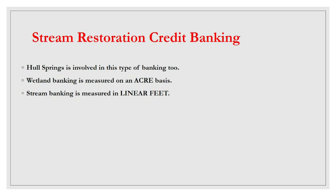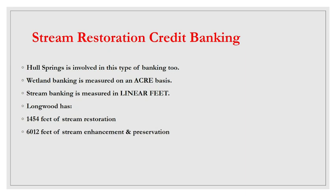Why do I need to share this with you? Because it doesn't seem that important, other than I want to share with you the data for Longwood, and you need to understand how I'm measuring them. So Longwood has 1,454 feet of stream restoration, right? That is a lot of feet. And it's got 6,012 feet of stream enhancement and preservation, right? So we're talking about different levels of activity, restoring versus improving. And as I said, they can sell these credits as well. Works very similarly to wetland credits. So, wetland credits, stream credits.